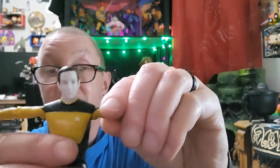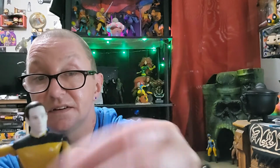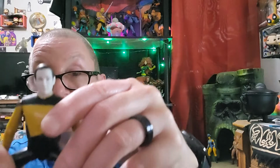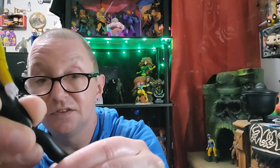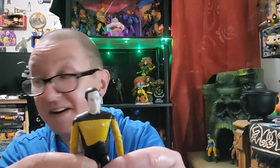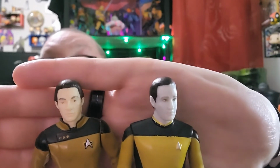We do get lateral lift in the arms. There is a single jointed bend in the elbow. There is a turn in the wrist. There is no waist turn. However, you do get a lateral lift in the leg. You get a single jointed knee. And you do get a flexible foot. No pivot, but at least a flexible foot. So there's quite a bit of articulation over the previous incarnations, and that is pretty exciting. To take a look at them side by side, you can definitely see that there's an upgrade here.